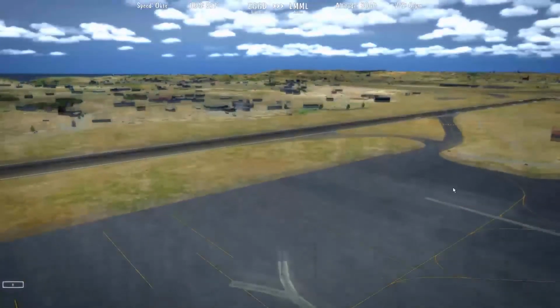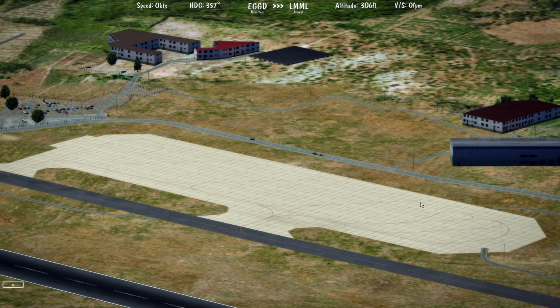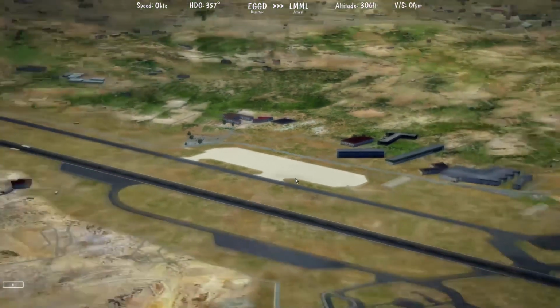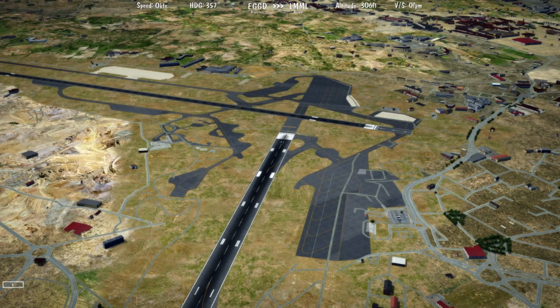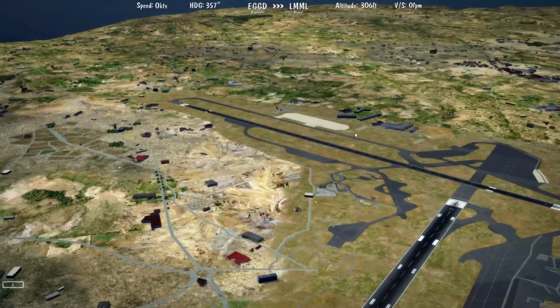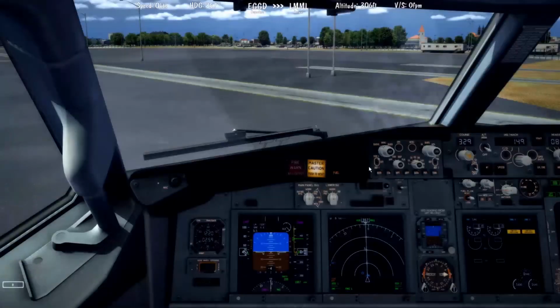So yeah, I should probably show you the terminal too. The other terminal is over there, and the stands that are available are 1 Charlie over here, 1 Bravo over here, 1 Alpha over here, stand 2, stand 3, stand 4, and stand 5. So yeah, pretty sure this is still the regular terminal. And as for the other terminal, this is the cargo terminal, and this is for general aviation. And that's also for general aviation over there. Yeah, pretty weird airport, but oh well, whatever.